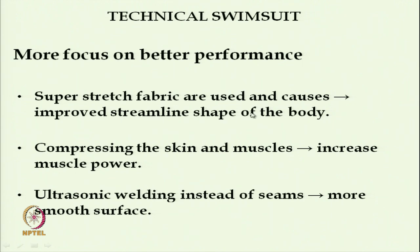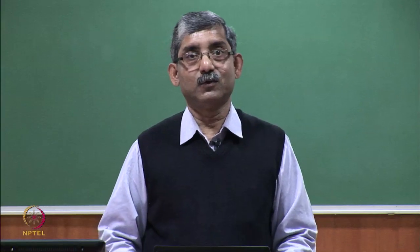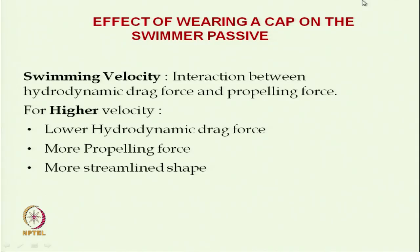Another important feature of the technical swimsuit is ultrasonic welding instead of seaming. So, here we have lower surface drag, so more smoothness. Instead of stitching, ultrasonic welding is used.